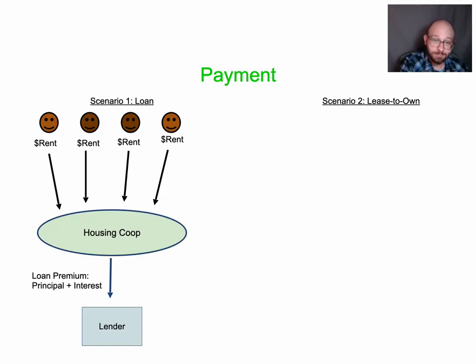So each month, folks are paying their rent to the housing co-op. The members, in addition to owning their share and having an agreement with the co-op in terms of what it means to be a member, have just a regular lease agreement with the co-op, and they pay monthly rent. And you can really put whatever you want in rent, but traditionally it's got all the usual stuff: the heat, hot water, insurance, property tax, maintenance, waste disposal, contingency, and debt service.